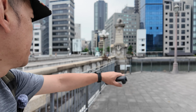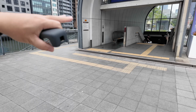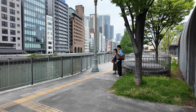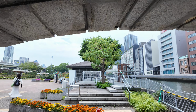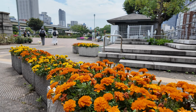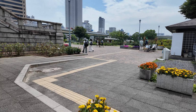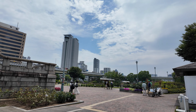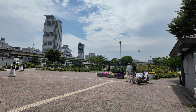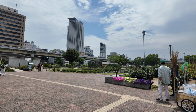There is an underpass at this side, and then that one is going to the train station down there. Based on what I've seen online, this place is called Rose Garden. Rose Garden doesn't necessarily have this kind of flowers. Not necessarily just roses, but anything is possible.